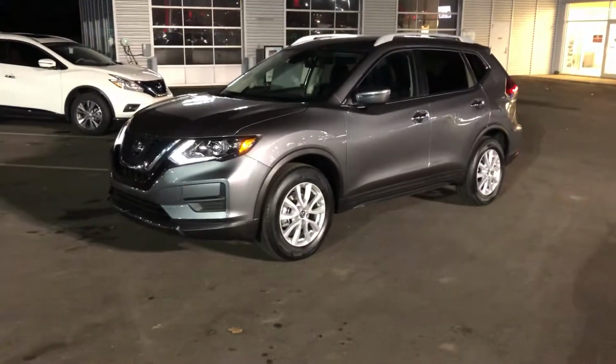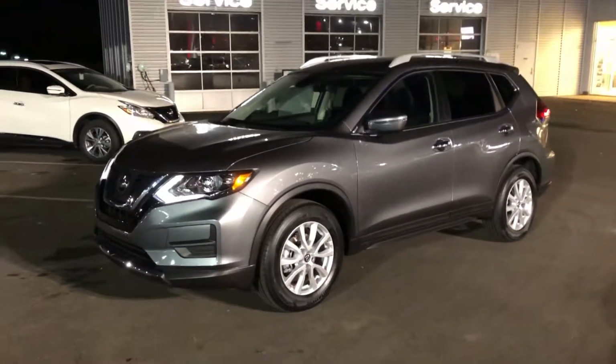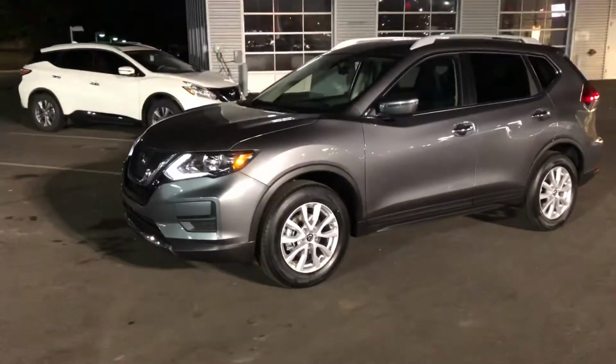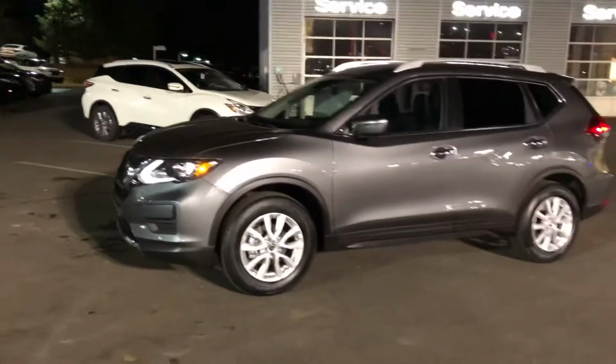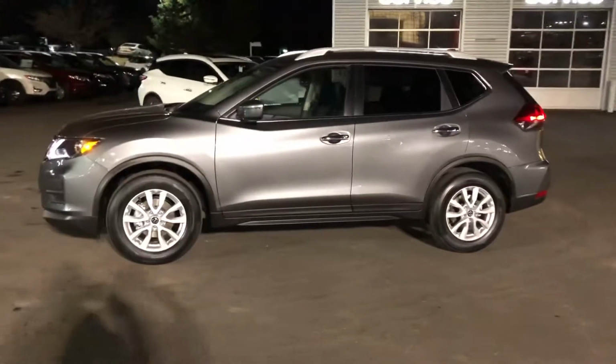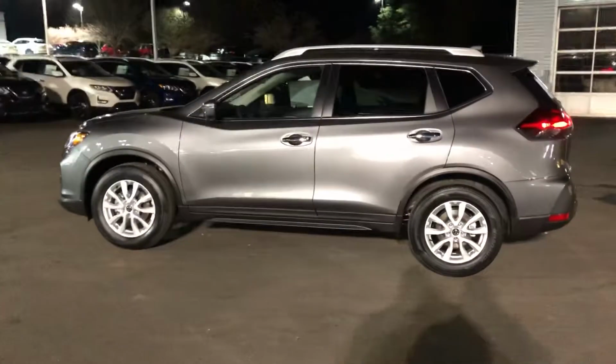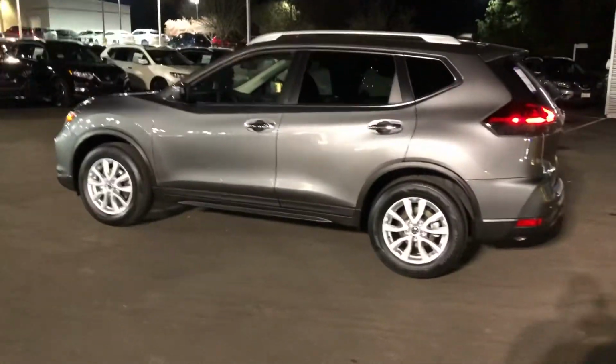And with that being said, something new, it comes with intelligent climate control. So the intelligent climate control, when you start the car, will sense if it's hot outside, it will cool up your cabin. And if it's cold outside, it will heat up your cabin. Something that is very, very convenient in the winter and in the summer.